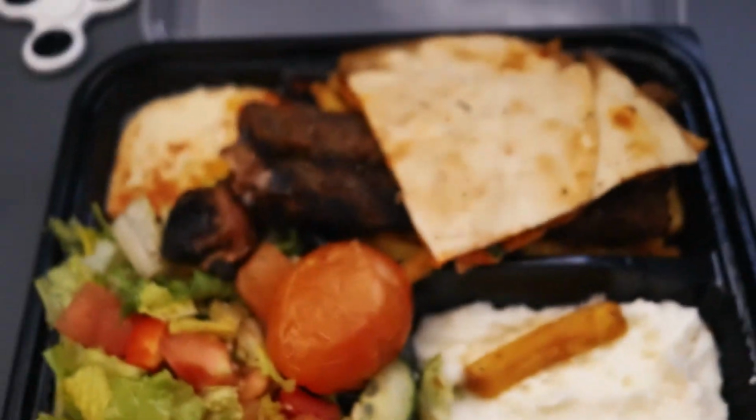This smells so good. Okay, here I have the food from Aleppo Kebab. Now, I'm gonna eat it. Ooh, they put like a tomato sauce inside the pita. Smells really good. Fries and garlic sauce. I love garlic sauce, man. Every time I go to shawarma, extra garlic sauce, all the time.